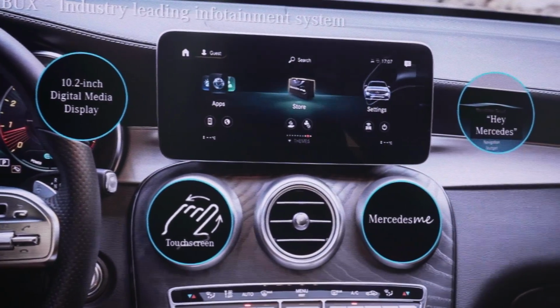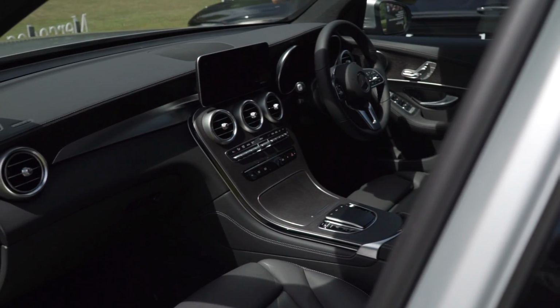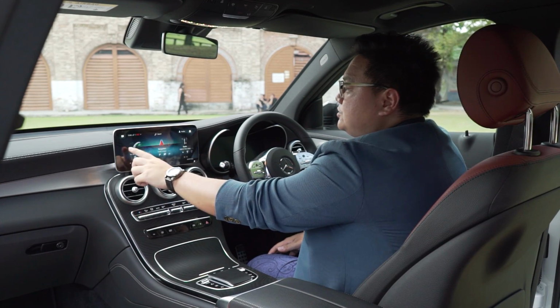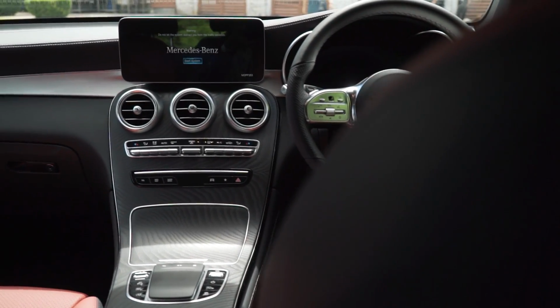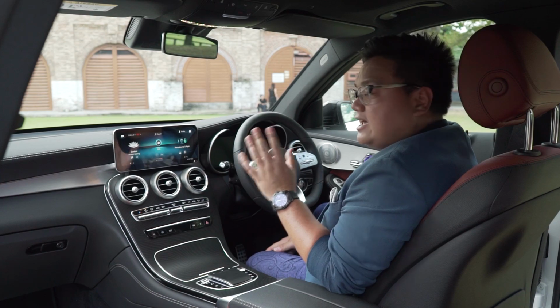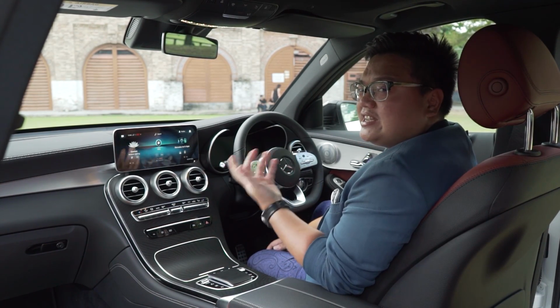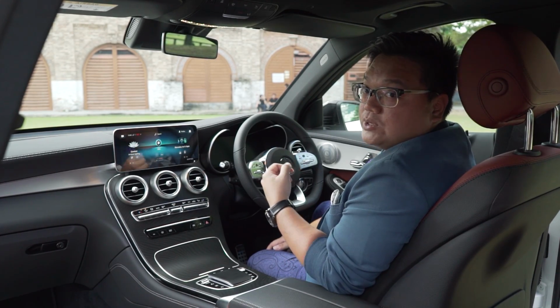So now with MBUX, the GLC has the same system that's on the latest A-Class and latest GLE. It is a touchscreen system which is rather easy to use with very big buttons, although in terms of the interface, it's not quite as good as the latest BMW iDrive. Having said that, this also has the latest Mercedes Me Connect system, which again is similar to what BMW already offers with its ConnectedDrive suite.